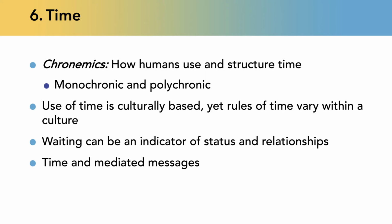Yet, even within a culture, the rules of time can vary. In your classes, do you find that there are some professors who start on time and end on time? I know I have a colleague, her class starts at 11:30 and she leaves her office at 11:30. And that drives me nuts because class is supposed to start at 11:30, and if you're not in the classroom, how can it start? So, okay.